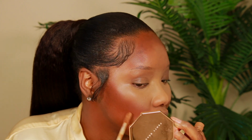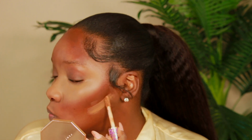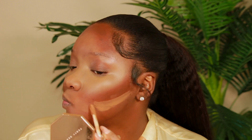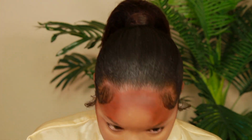Now I'm going to highlight under my contour, and this again will just help make sure that your contour is nice and defined and give your face more dimension. I always say that I don't have like structure. My face has no structure. I don't have any cheekbones. I have to create this, okay? I have to create cheekbones and all this structure. It's annoying, but gotta do what you gotta do, okay?